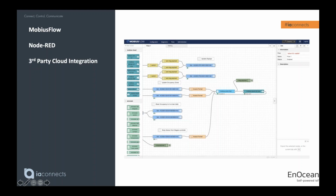What I wanted to represent in this screenshot was the third-party cloud integration option. So just as an example, I've used the Azure IoT Hub, and from here you can get all of the data coming through from all of the sensors into this particular instance of the software, and then that can be represented in Azure IoT Hub. There's also the option to integrate with things such as DALI lighting or Modbus, and if anyone has any questions about those later on, I can go into more detail offline.